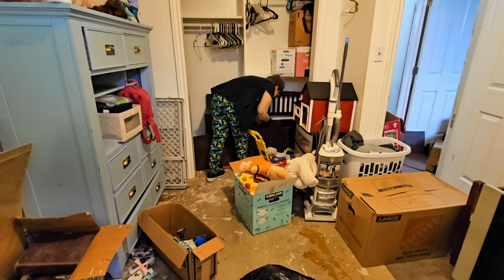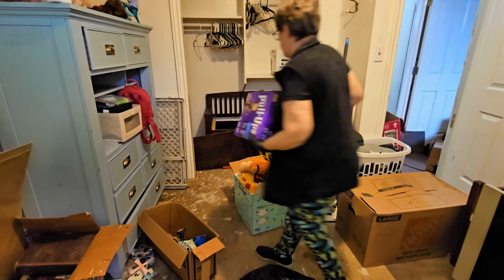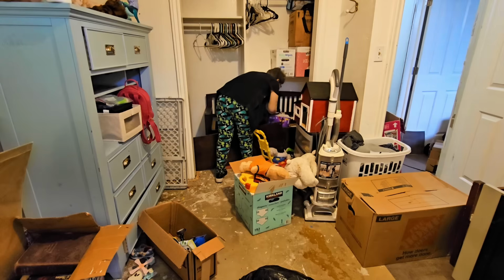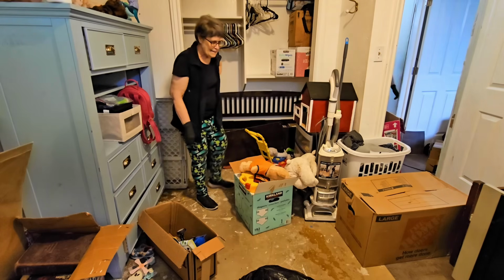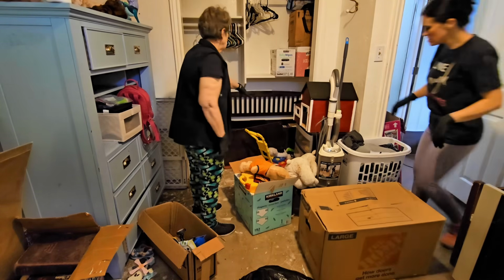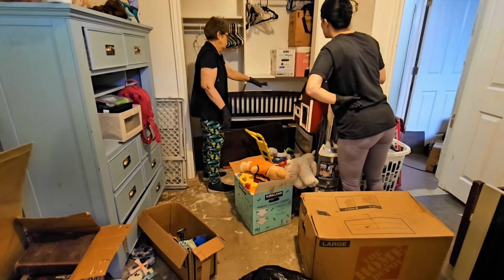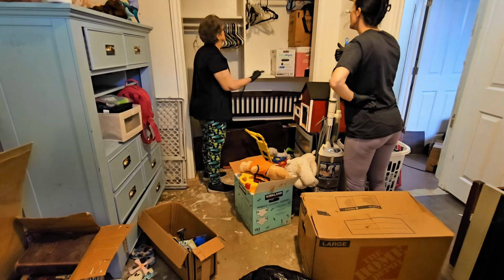Yay! It fits. Let's hope this one fits. Please, please, please, please. Yay! Perfect. Yeah, those 2 boxes of random stuff fit in like that. I figured because it's hard for the kids to get that open, let's put things that are not being used that much in there. Love it.